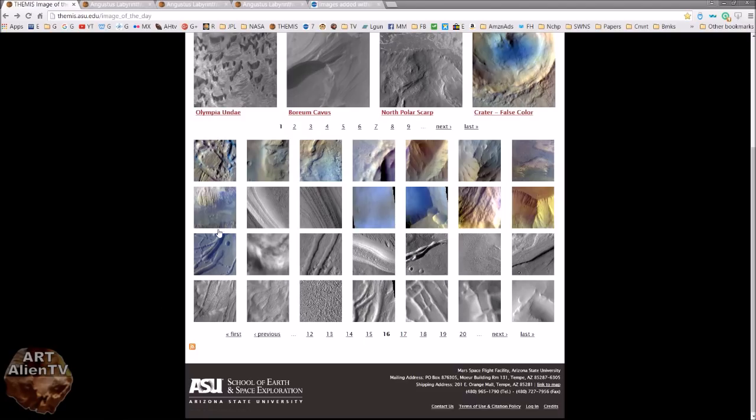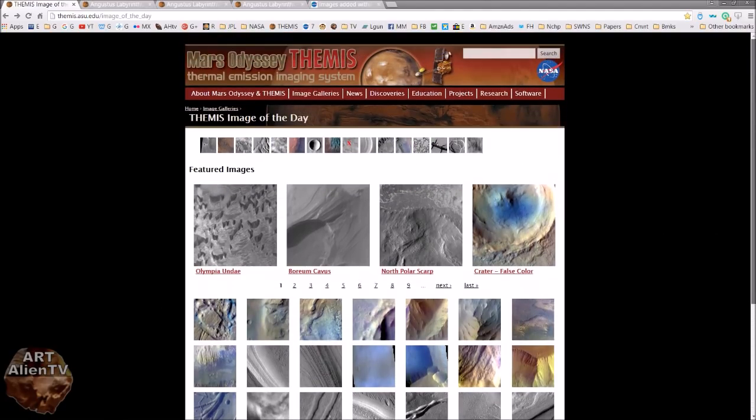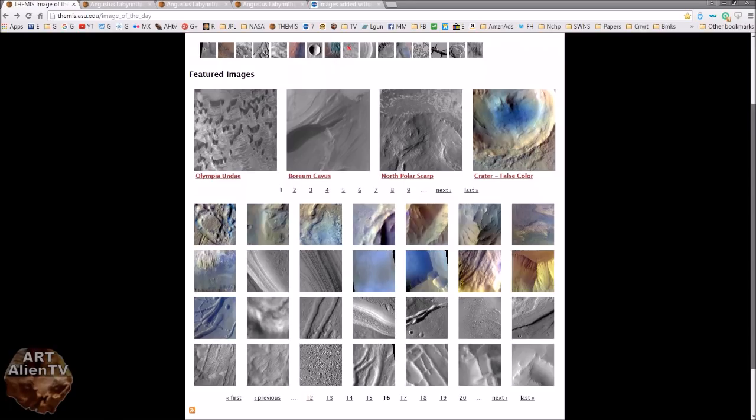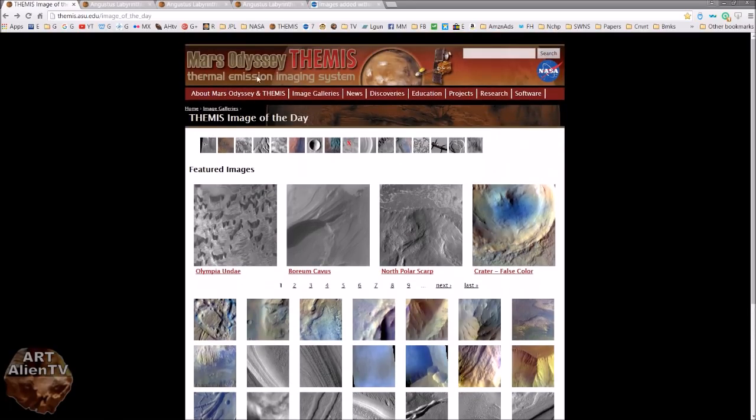Now, this is a cool website. This is the Mars Odyssey THEMIS. THEMIS, I think, means Thermal Emission Imaging System or something. It's a shortened version of that. Basically, these are really good satellite images of Mars, launched in 2001, I think, and it's been sending back consistently good photos of Mars.